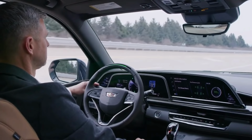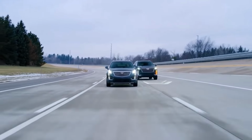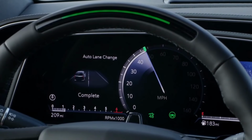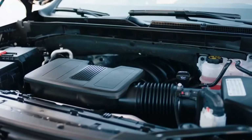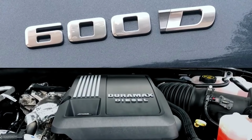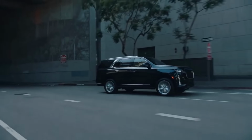An enhanced version of Super Cruise is available on the 2021 Escalade, which includes new features like lane change on demand, allowing the hands-free system to change lanes on the highway when requested by the driver and certain conditions are met. The 2021 Escalade is offered with a choice of two engines, a 6.2-liter V8 with dynamic fuel management or the 3-liter Duramax diesel. Both options are paired to a 10-speed transmission.